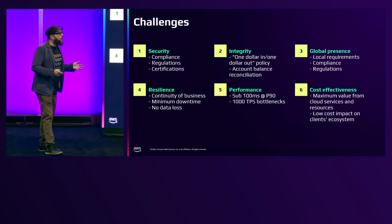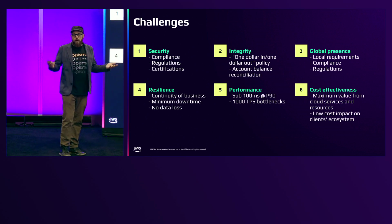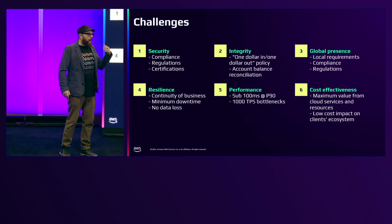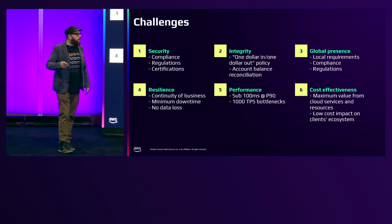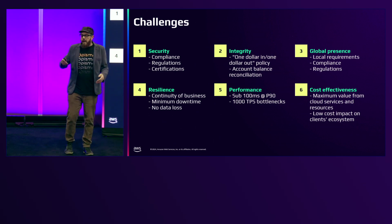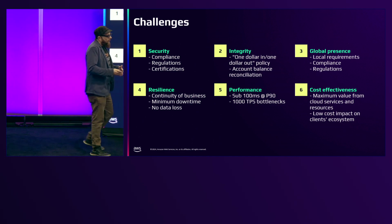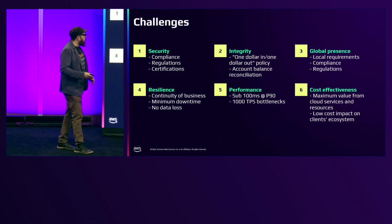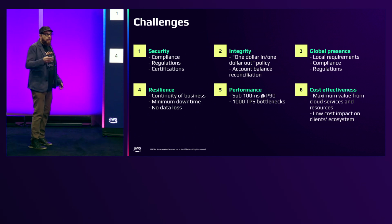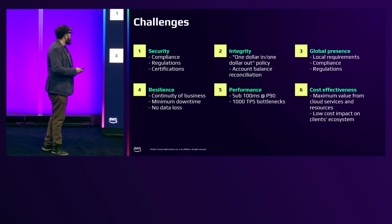Also, we have a global presence, with clients spread all over the world. We have essentially the United States, Brazil, Chile, Europe, UK, Australia, India, Singapore, and in all of those places we have to meet local requirements, comply with local regulations, and connect to local service providers or payment rails.